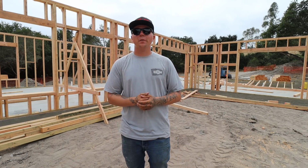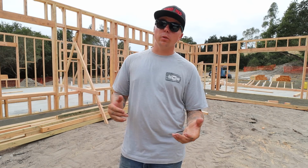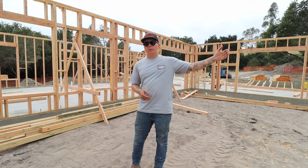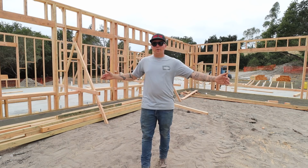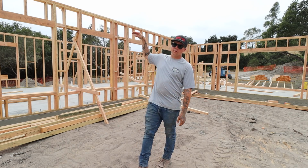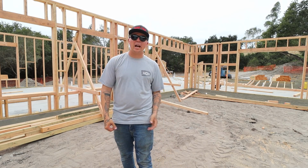But that is the end of today's video, guys. I hope you enjoyed getting some walls stood up. It's pretty cool. This wall right here was by far the farthest to hit. He was spread out somewhat like 30 feet to reach out, grab that wall, and pick it up. With how tight it is in right here, the lift could not get in and lift that wall all the way up and bring it back to where it needed to be. He had to go way the heck out there in order to make it happen.